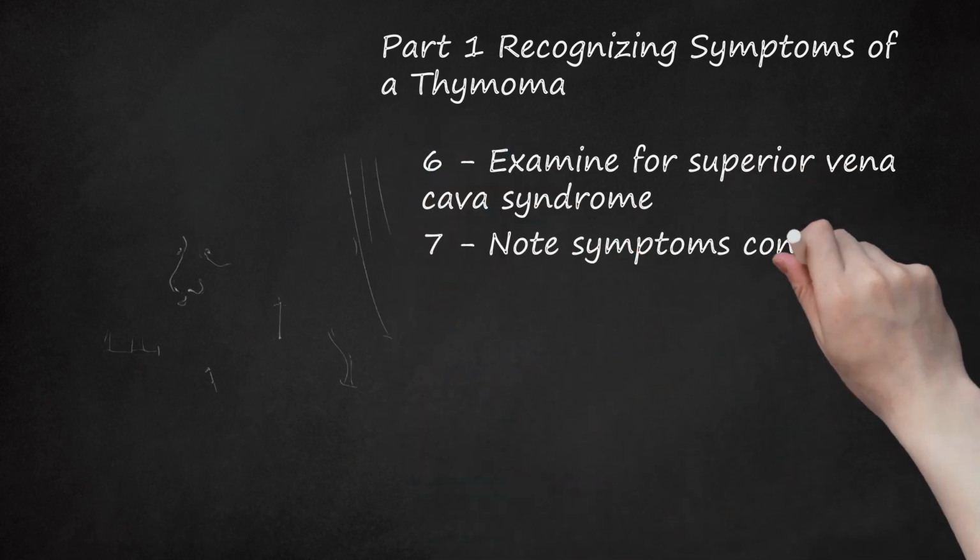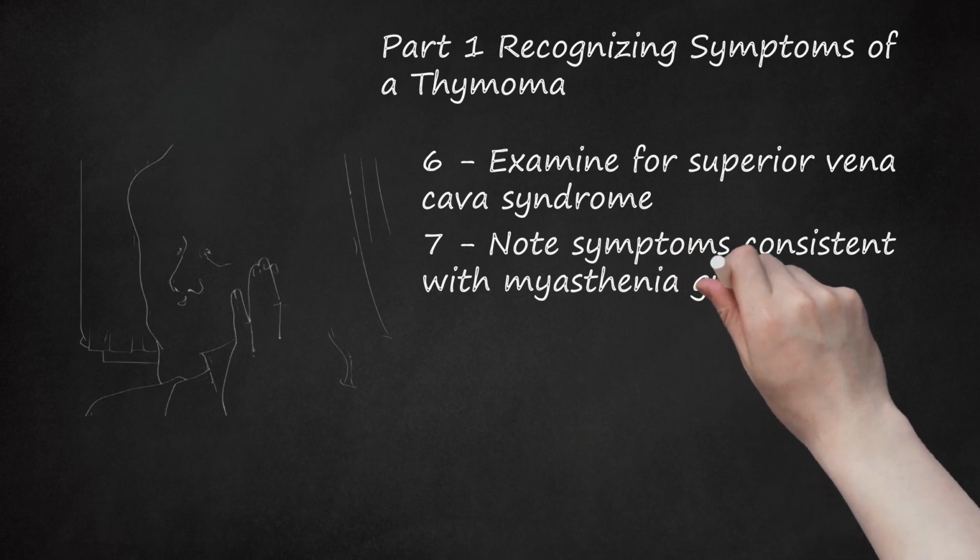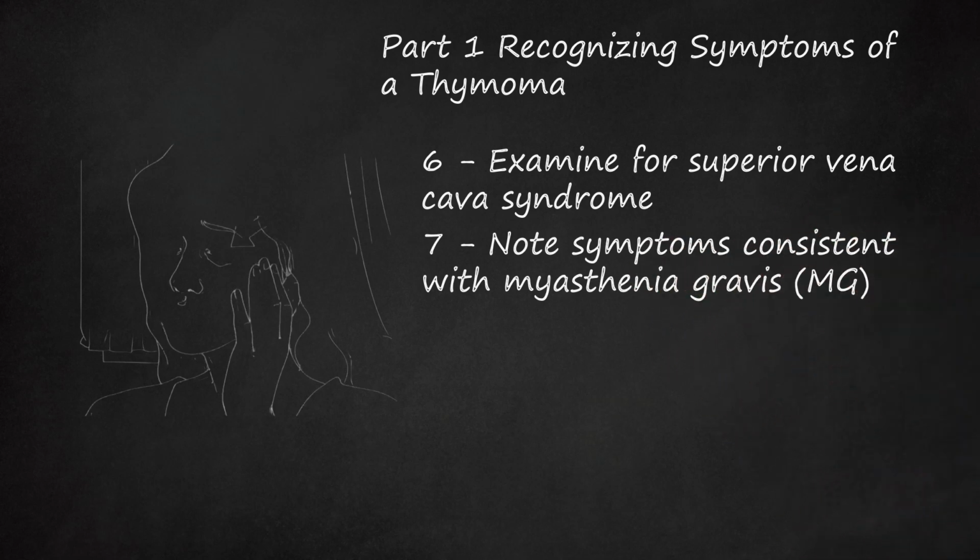7. Note symptoms consistent with myasthenia gravis, MG. MG is the most common paraneoplastic syndrome, which is a set of symptoms that are caused by cancer. With MG, your immune system forms antibodies that block the chemical signals that tell your muscles to move. This causes muscle weakness throughout the body. About 30 to 65% of people with thymomas also have myasthenia gravis.